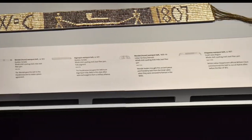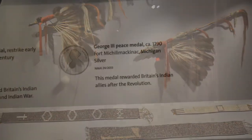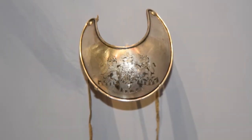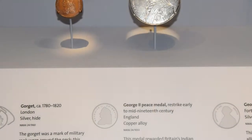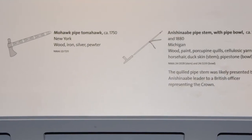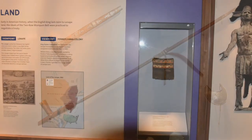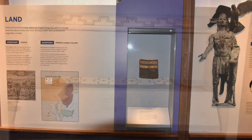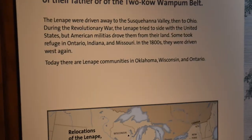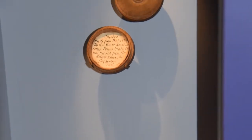This would be considered wampum. Both had value and art. The George III Peace Medal from 1790. George III was the English king. Anishinaabe pipe. If you're interested in the pipes, you should look up my video on Pipestone National Monument. Very interesting spot.